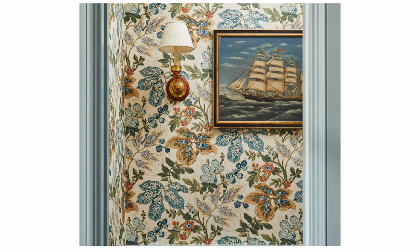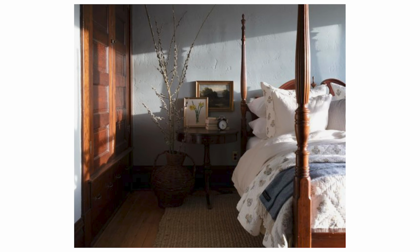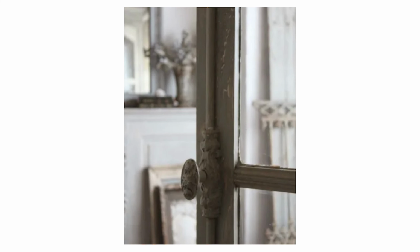Wallpaper is a very, very big thing in traditional design. Very handcrafted pieces. The furniture is very heavy and they all have intricate craftsmanship to them. Like you might find legs that are detailed, or a cabinet that's detailed, or even a knob that has all of these little carvings and intricate details in them.